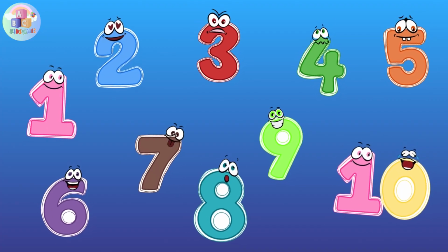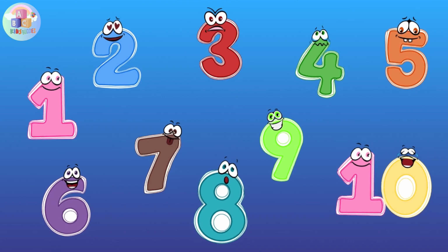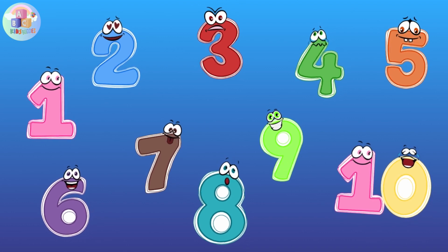Hello everyone, and welcome to our learning adventure. Today, we're going to explore the exciting world of numbers. Are you ready to count with us? Let's start with the number 1.